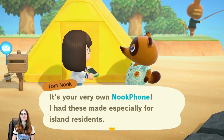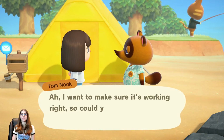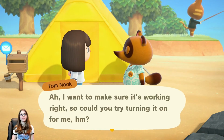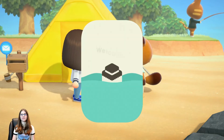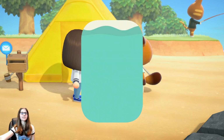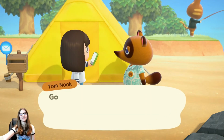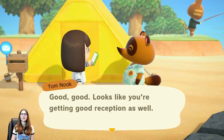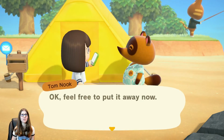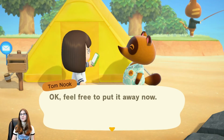And these made especially for island residents. I want to make sure it's working right, so could you try turning it on for me? We have cell service here? I like it when I actually go on my phone and pull up the Nook app and feel like I'm using a Nook phone. It's great. Good, good. Looks like you're getting good reception as well. How do we have cell service out here? Or Wi-Fi? What tricks do you have, Tom Nook? Okay, feel free to put it away now.